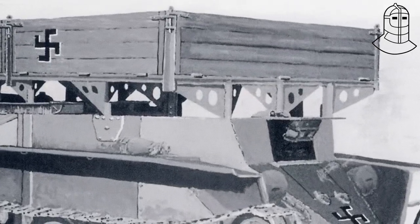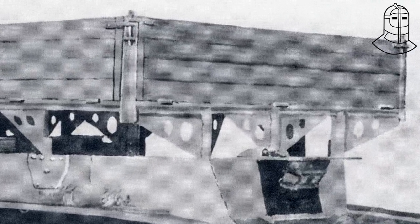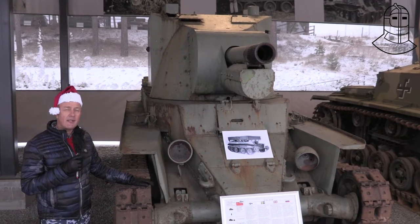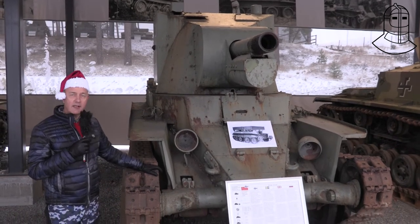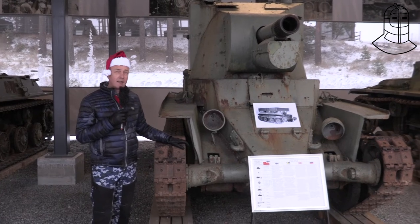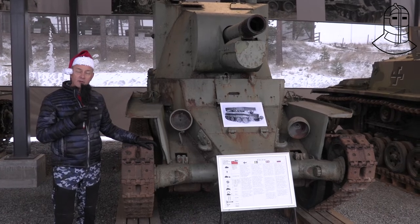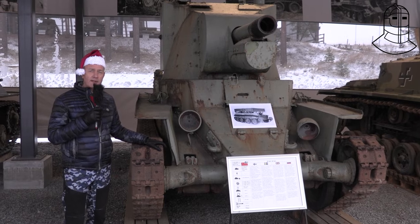a wooden platform on top of a BT-7 hull. The fighting compartment was also used as a cargo space and covered with hatches. Quite a gadget, which was delivered to an assault battalion in October 1943. Obviously, the trials were not very successful, as only the prototype was built and finally scrapped in May 1945.